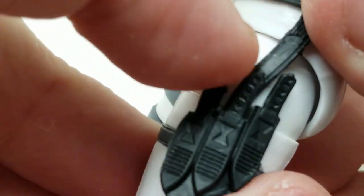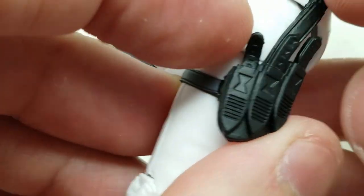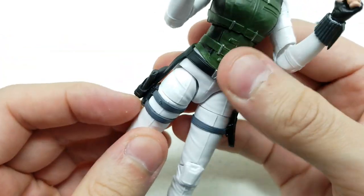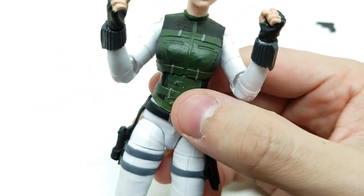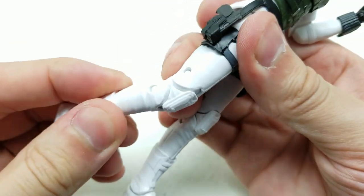These holsters right here, and this is some soft plastic, look at that. Right here for these knives, daggers, and let's see. Again, these legs don't come very far forward, it starts hitting right there. So it's probably almost the exact same mold as the Black Widow black suit.